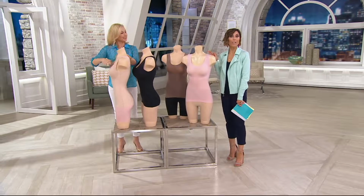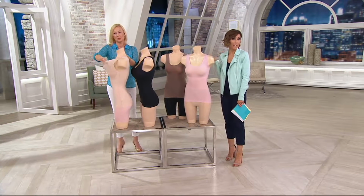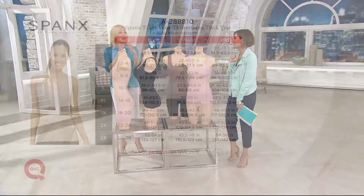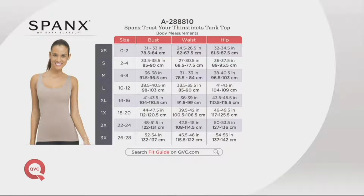I actually only have the small, the medium, and the 3X only. Let's do that size chart again. Quick rule of thumb, Amy, if you happen to know your QVC size, you'll probably go one size larger in your Spanx because we employ a different size guide, but go by your waist and your hip measurement, just line it up for your extra small through 3X size.